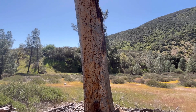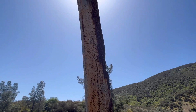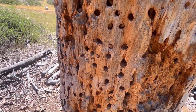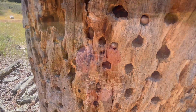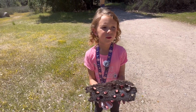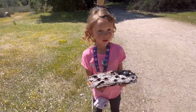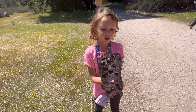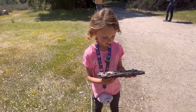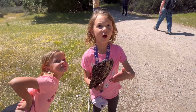Cool tree with all the woodpecker holes, acorns stuffed inside. I found this on the ground by a tree with lots of holes. What made the holes? Woodpeckers. Yeah, and this fell off that tree.